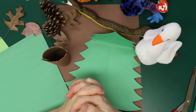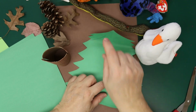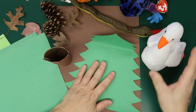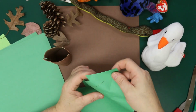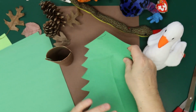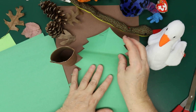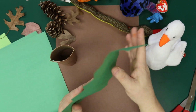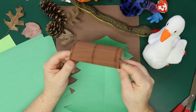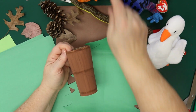So what we're going to do today is I'm going to help you make a tree, because you saw all those trees down there at the pond, right? And the trees are what make the whole habitat even better because they provide oxygen and food and places for critters to live and shade and beauty for our eyeballs. Trees are just amazing creatures. So what I did was I started with, yes, that's right, you guessed it, a toilet paper roll. And I painted it brown.